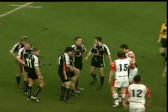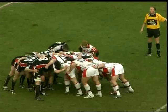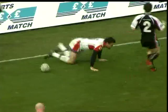So Rovers will form this scrum 27 metres from the York City Knights try line. Webster will be looking for Morel, but can see Leroy Rivette joining the line as well. Morel jinks. Offloads to Goddard. Oh, there was a gap for a second. Morel to Byron Ford. Ford pins his ears back.